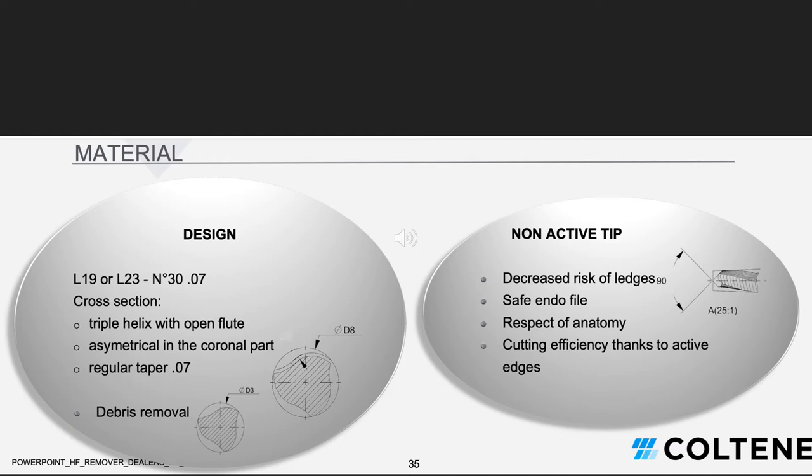If we talk about the design of the HyFlex Remover, it is available in two lengths, which are 19 mm and 23 mm, and the taper is 07. The ISO size is number 30. If we talk about the cross section, it has a triple helix with open flute. It is asymmetrical in the coronal part, and as such, it has a regular taper of 0.07. This file facilitates debris removal from the canal. It doesn't push the debris into the canal.